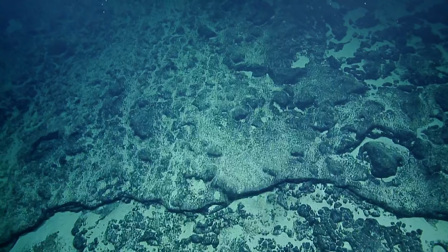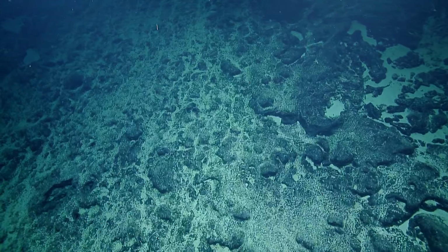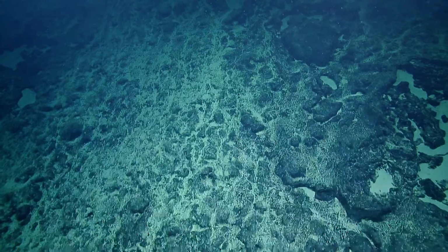Is that a volcano fish here? See fish? I don't see it. Just went off the bottom.